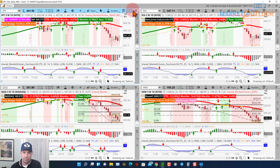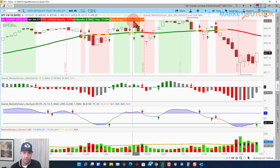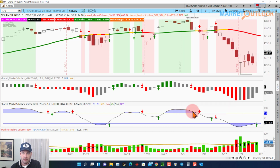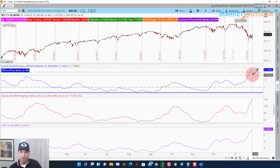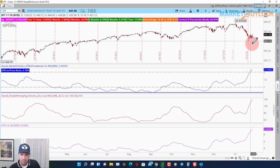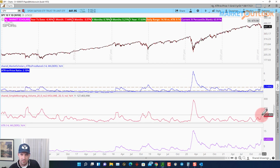When you look at the volume in the trading range, we still have strong volume, 164 million. The trading range was 14 points on SPY, so still very, very high levels. And we're above 2% on the ATR right now. The ATR is almost at 10 points. That's how big the ranges have been. The volume is up to 120 million. I mean, it's been a while since we've had this level of volume.